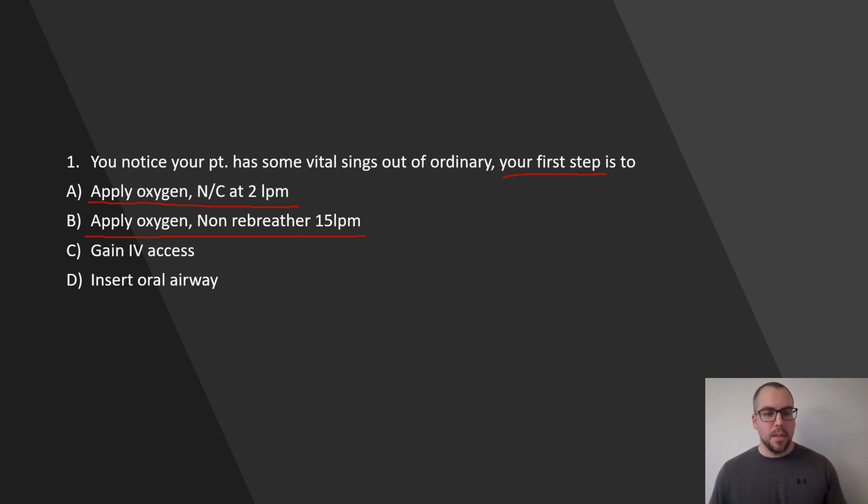Okay, gain IV access. That should be a clear no, no reason to do that. That should definitely not be your first decision at all. There's no immediate gain from that, and that's so far down the line from a first action. That's a clear detractor. Insert oral airway. Does he need an airway is what you should be asking yourself now, because if he does, the answer is D. If he does not need an airway, then the answer is A or B. Just because you are unconscious doesn't mean you need an airway. That's not an immediate fact, so you need to look for actual reasons to support it.